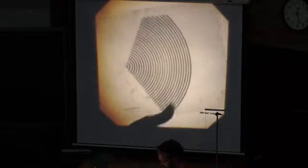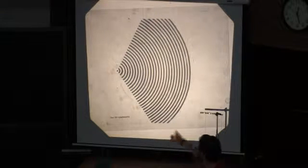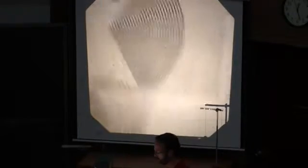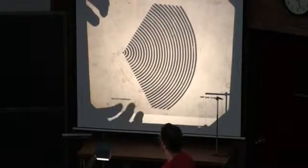Here's another fun way to do this interference stuff. I have an overhead transparency with some different wave crests. You can think of the blacks as when it peaks. This one's identical to it. So if I take the two and superimpose them exactly on top of each other, you get that.